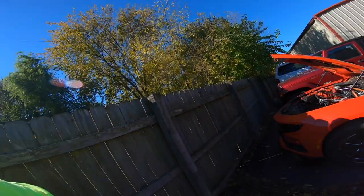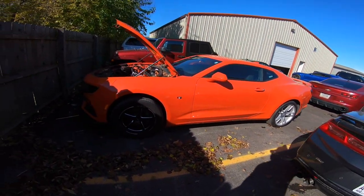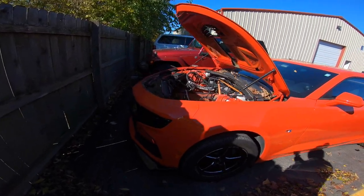This 10 speed is going to be absolutely nasty, and I'm so excited to show you guys the end. So the goal is to have this out by December, probably before that, but Prey Performance is having a track day, and the goal is to get it to that track day in December. So shouldn't be too much longer, about a month or so, probably less, and we're gonna have the car running.